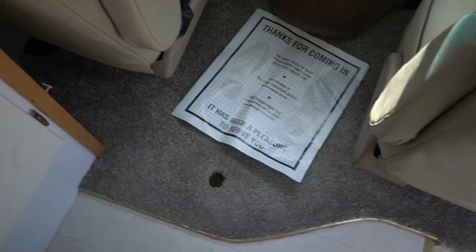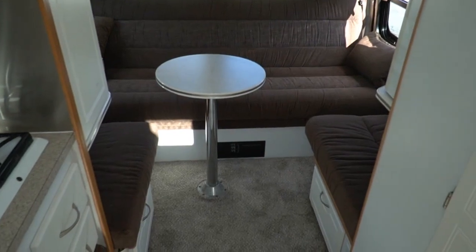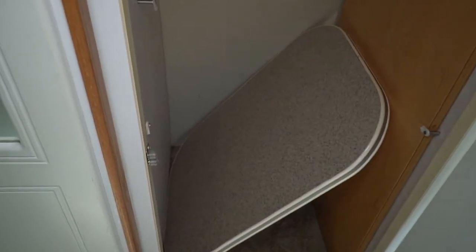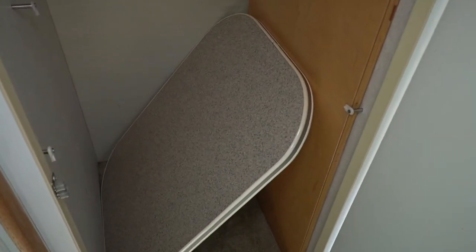In fact, I've got the table that normally sits up here in the back. You've got that round table and it sets up in between the front seats. You can use this big table right here. You can set it up in the front, or most of the time you're going to set it up in the back. And you've got this piece of wood right here. This makes the bed into a king size bed. I'll show you how that works here in a minute.